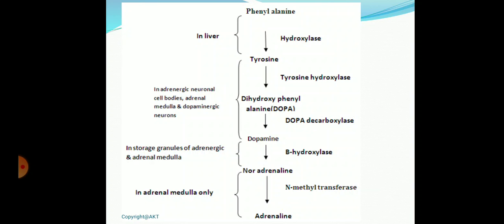So the presence of the enzyme will determine up to what point the phenylalanine will be converted. In the dopaminergic neuron, it will be converted only up to dopamine, while in the adrenergic neuronal cell bodies, phenylalanine or tyrosine will be converted up to noradrenaline. While in the adrenal medulla, there is one more enzyme available, that is N-methyltransferase. That is the reason why the adrenal medulla will synthesize and secrete adrenaline.